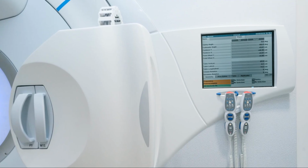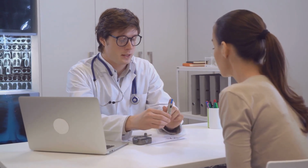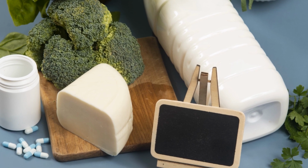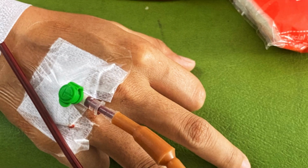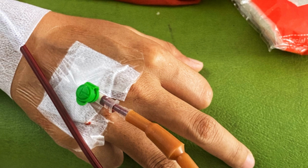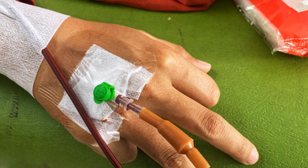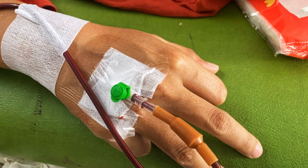Components of the CMP-14 include: 1. Glucose, or blood sugar, important for diagnosing and monitoring diabetes. 2. Calcium, an essential mineral, important for bones, muscles, nerves, and heart health. 3. Electrolytes: sodium, potassium, carbon dioxide, and chloride are vital for nerve and muscle function, hydration status, blood pressure, and the balance of fluids in the body.